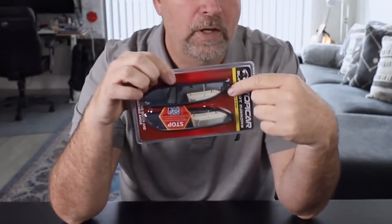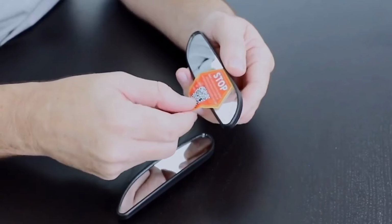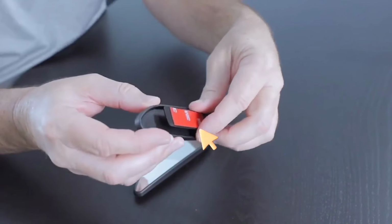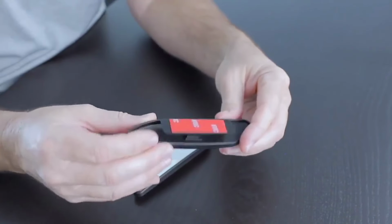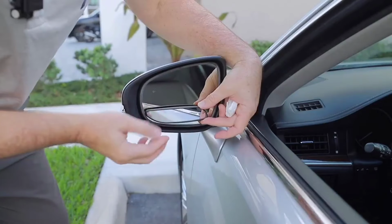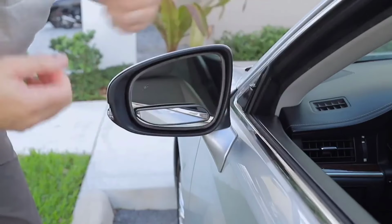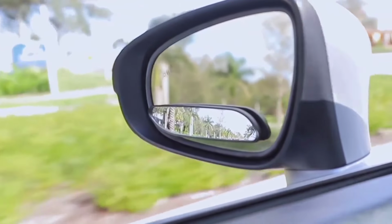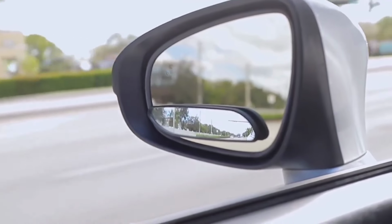Number 2. Utopicar blind spot mirrors. Changing lanes becomes a lot safer when you can actually see everything beside you. These convex mirrors give a wider, clearer view that most factory mirrors don't provide. You can adjust them up or down to match your driving angle perfectly. They blend in well and don't look bulky on your car. A small upgrade that makes a surprisingly big difference.